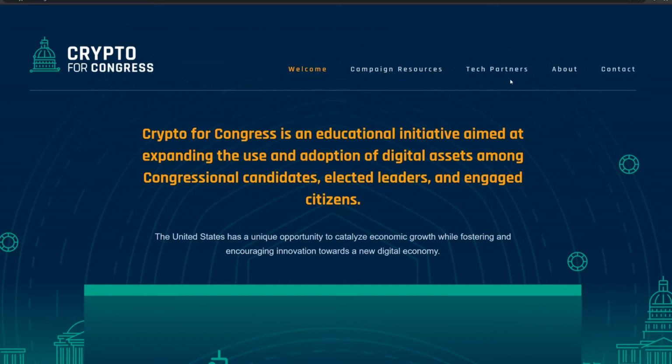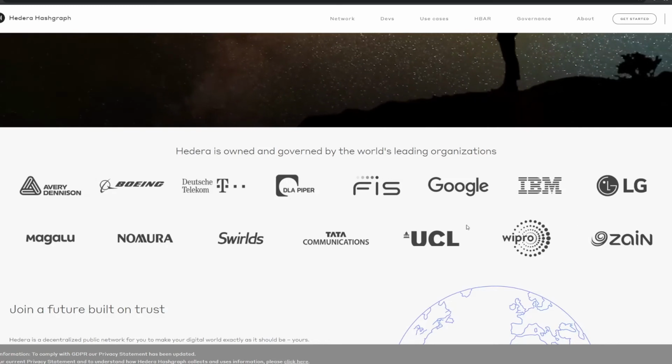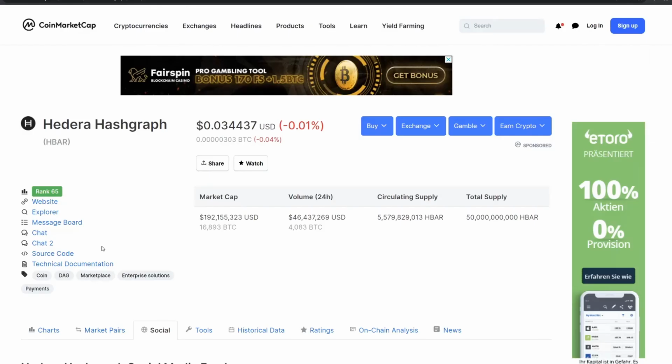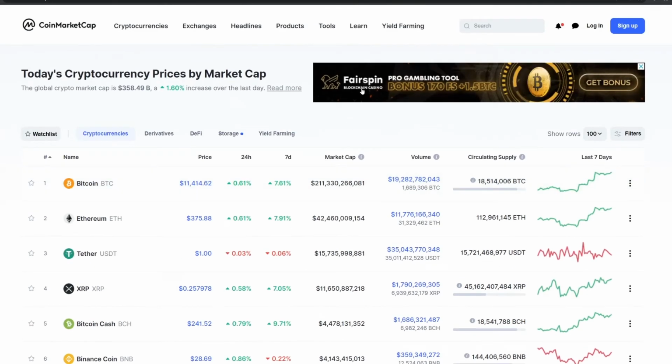HEDERA is faster, cheaper, processes more transactions than Ethereum, and it is owned by Google and FIS and IBM and LG and Boeing and Deutsche Telekom and Avery Dennison. And as I've shown you, it only has a 192 million market cap compared to what Ethereum is at the moment. Ethereum is 42 billion, so plenty of room to grow there for HEDERA.